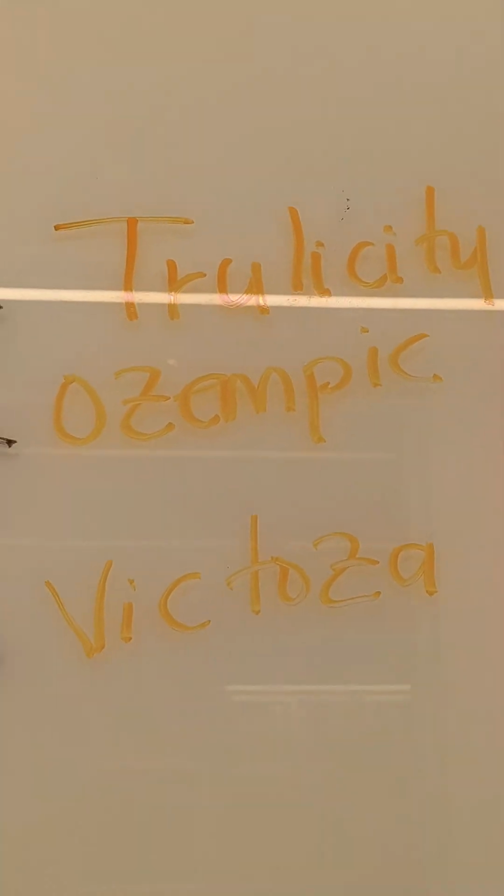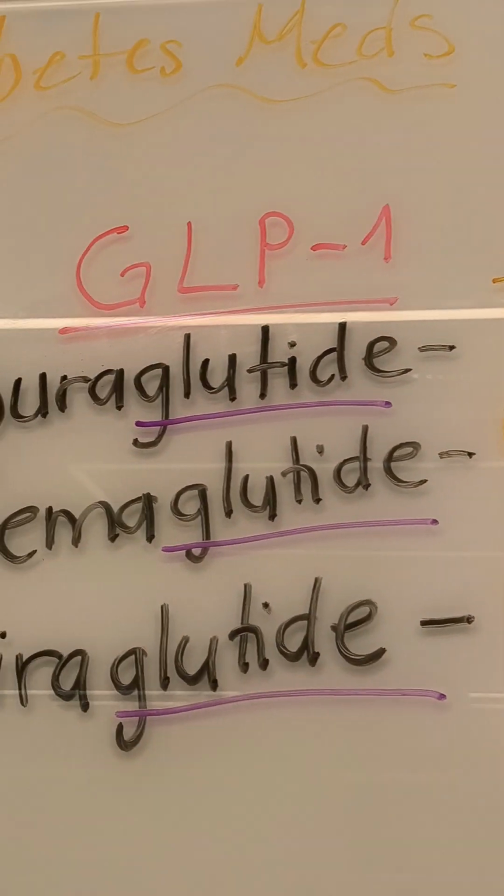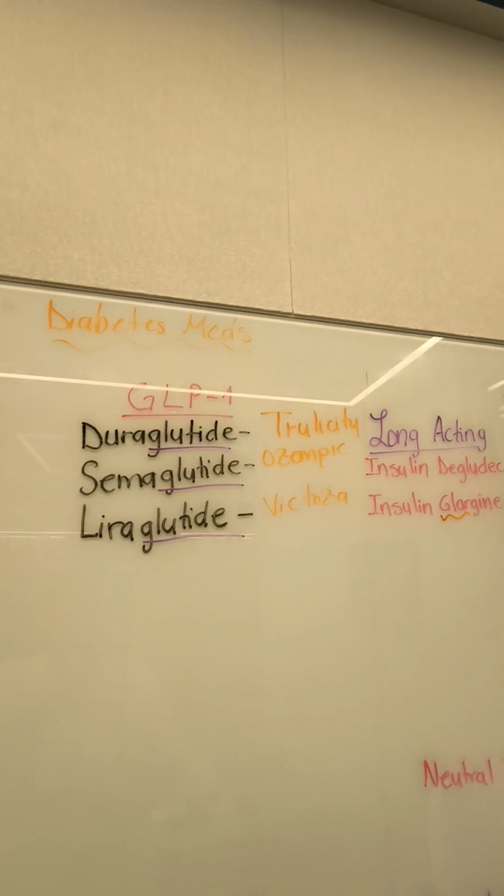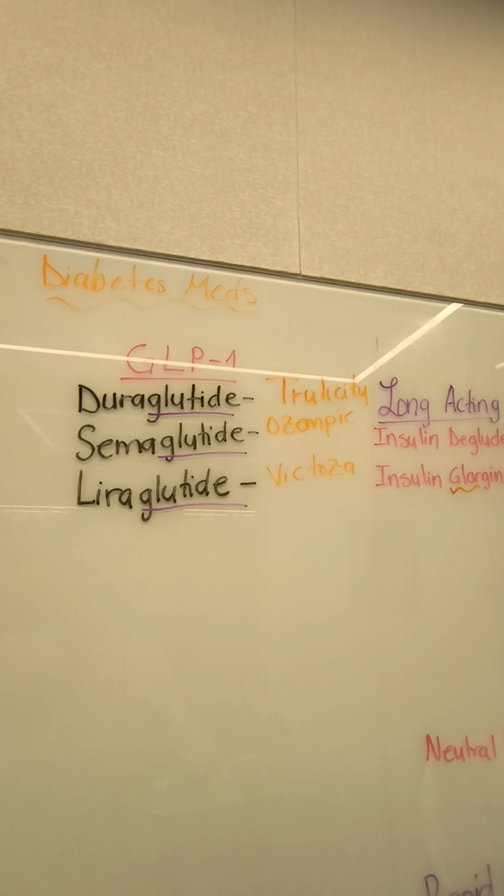Trulicity, Ozempic, and Victoza. Duraglutide is Trulicity, semaglutide is Ozempic, liraglutide is Victoza.